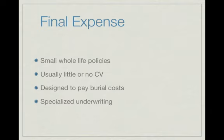They typically have little or no cash value that's accessible, and they're designed to pay for burial costs, final expenses, in other words. Typically, we're going to see a benefit of like $10,000 to $30,000, maybe a little bit lower, maybe a little bit higher in some cases, but it's not going to be a big policy. These are policies designed for individuals that are a little bit older, in a little bit less economically advantageous situation, and whose health status may be a little bit less ideal.